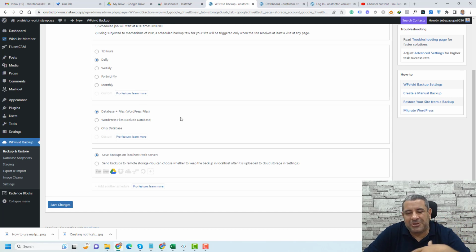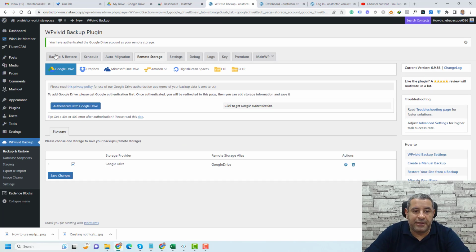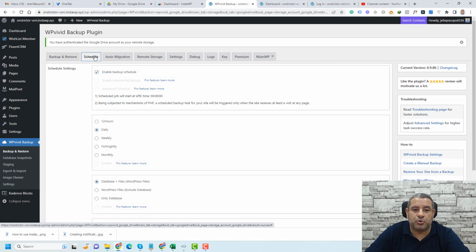The database, usually I choose database and files, and here this is important. You need to choose whether you want the scheduled backups inside your servers, which is your hosting company location, or send it to a remote storage. As I mentioned, I usually prefer to send it to remote storage and save changes. Now we have covered the backup, store, and the schedule tab.